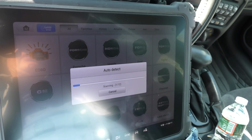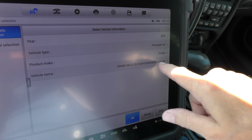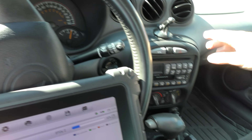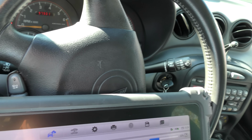It's detecting the system. We'll do a standalone diagnosis. Pontiac Grand Am 4-door. That's all we can do, a topology scan. So here we go. Now while that's scanning, we'll kind of look around. These were decent looking cars in their day. And the interesting thing about this is she's the original owner of the car, so she knows everything that's happened to it. Hasn't been wrecked, flooded, anything like that, which is a big help. Now it's got 3 codes.